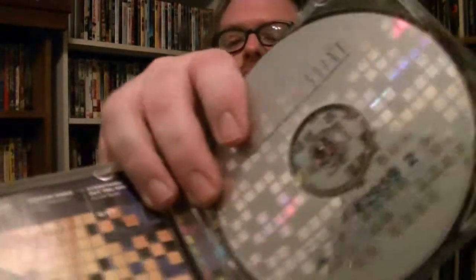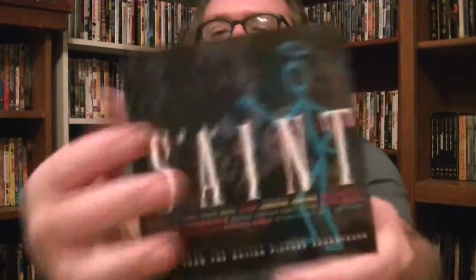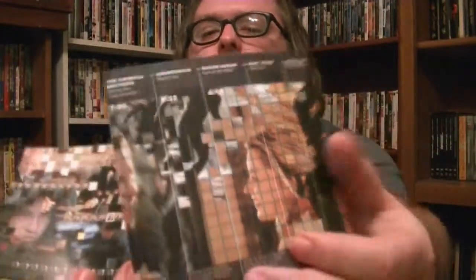And inside, oh, it's coming off. There you go. So inside, there is the disc. Nice little gray disc, and it comes off, so you get a cool background like that, right there. And let's show you quickly what's inside. So there's the front of the cover of The Saint. And it does open up with some cool pictures from the film. More cool pictures from the film right there.